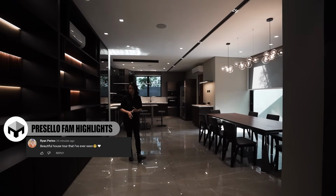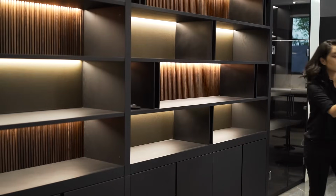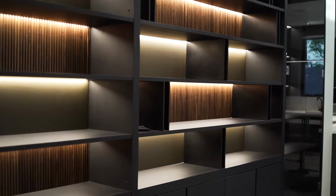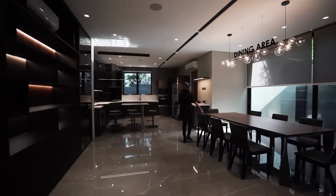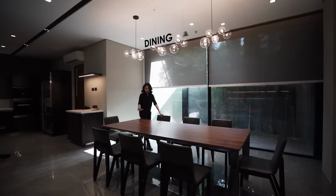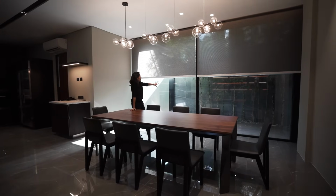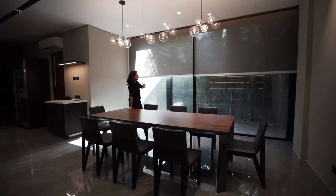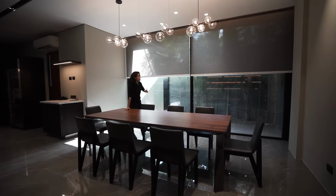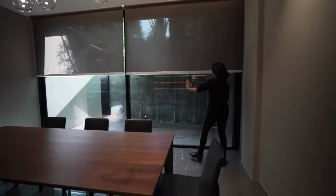Basically your dining and your kitchen. You have storage over here, and then I was checking if it was modular, and then you have your dining over here. Currently an 8-seater, I think it's perfect. You have your solid wood and then your minimalist furniture. And then again, another glass sliding door. Huge, by the way. Just check out the width of this door, which you can open.